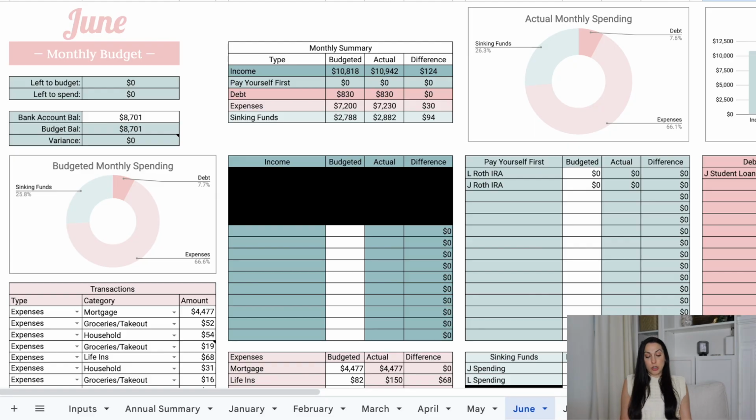All right, June was a good month. Honestly, we stayed pretty much on budget. Some of our sinking funds, not so good, but I'll get to that. But overall, I feel like it was a good month. The thing that was not so great about it is we didn't send any money to investing because we are fully funding our HSA this month.